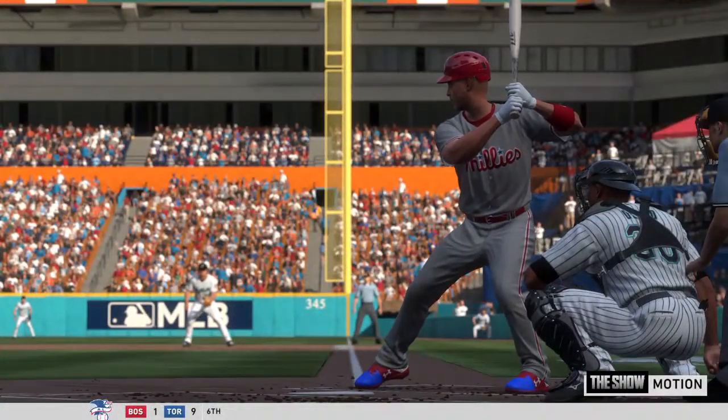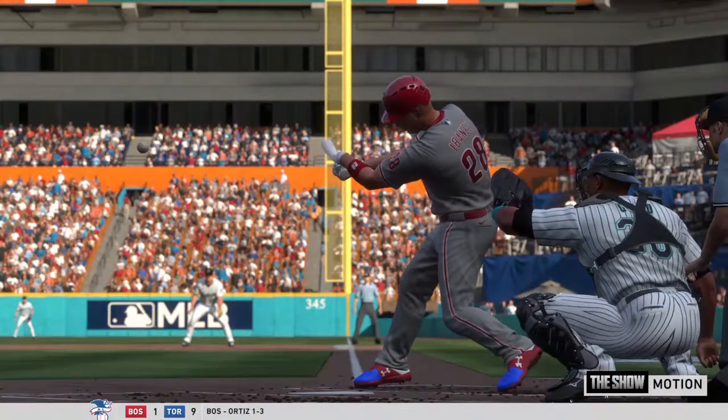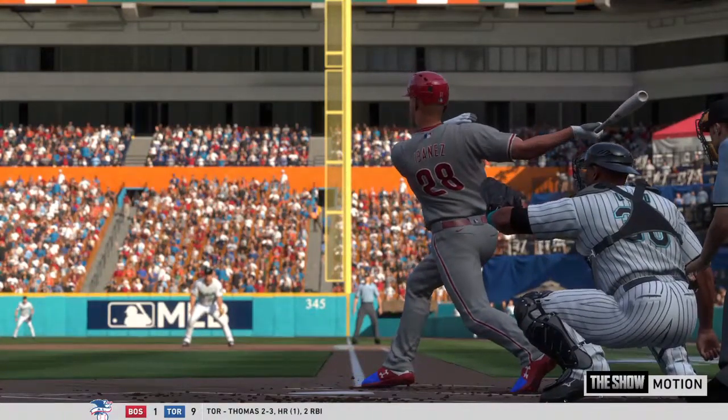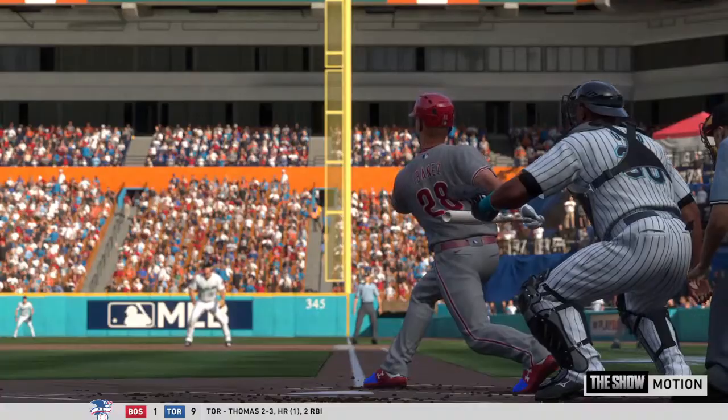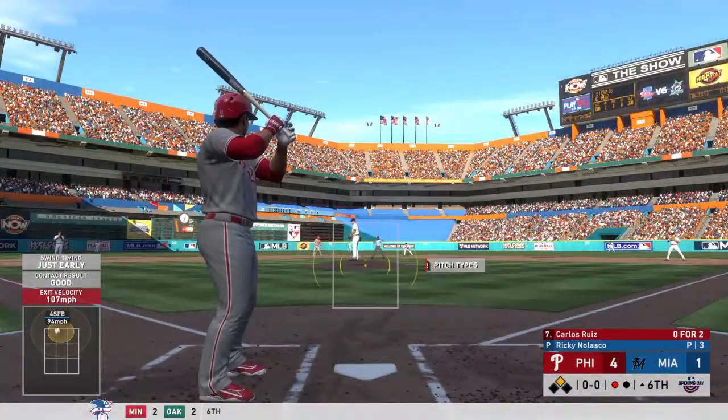Now back. Let's take another look at just a textbook swing right there. Good weight transfer, good hands to the ball, solid contact, and great extension through the ball. Yeah, that's about as pretty as a swing gets. Nice look at it there from our camera guys as well.